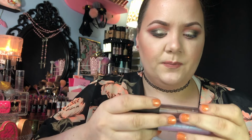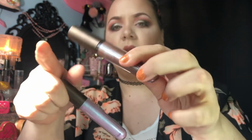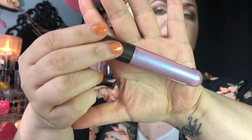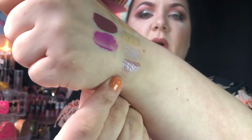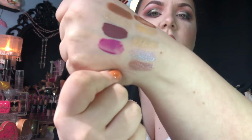And then these next 2 are both from the Liquid Crystal Lip Topper collection, and I have the shades Topaz Gilt, and then this one is Amethyst Geode. Okay, so there's Topaz Gilt there, and then on the top is Amethyst Geode.